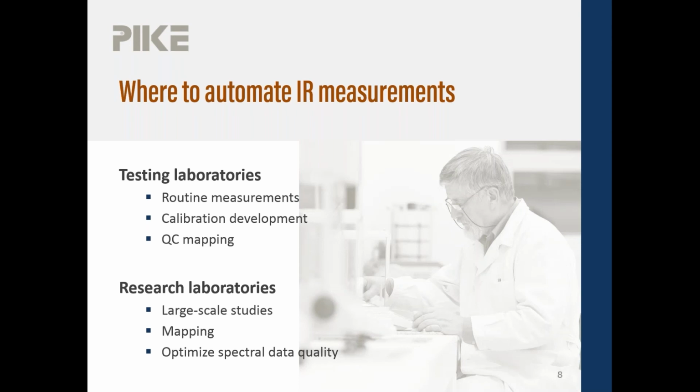Now, let me explain a little bit about QC mapping. We'll see throughout the webinar that we have several mapping stages. QC mapping, let's say you're working for a company that's making polymer films. So quality control mapping would be using an automated stage, which would let you look at different sampling points.